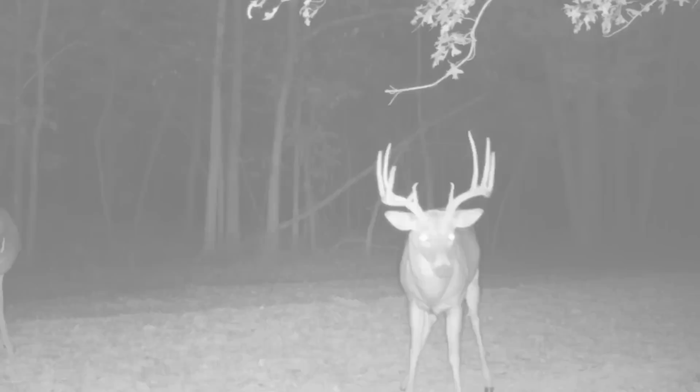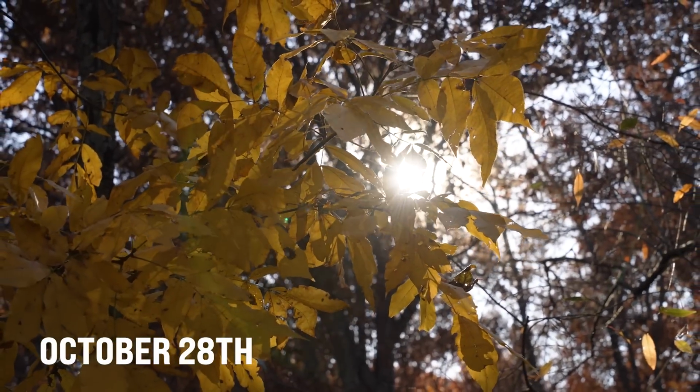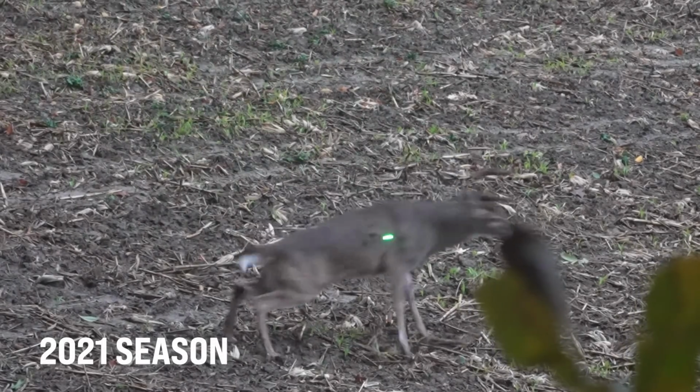He was in there the night before. I was able to go in there the next evening. He actually showed up right at last light. All right, it's October the 28th. 1 year ago today, I shot a deer I called Beans. Hopefully the 28th will bring us a little luck.